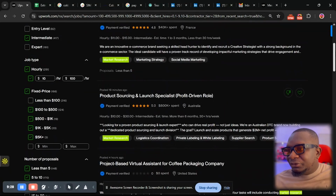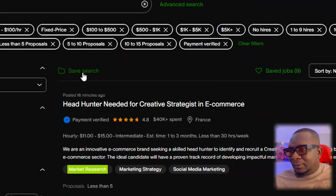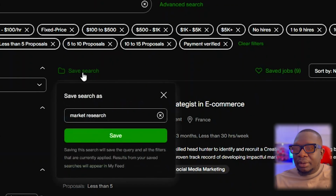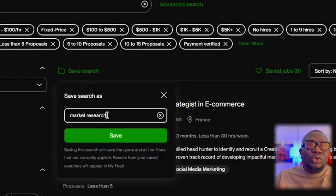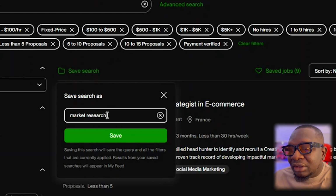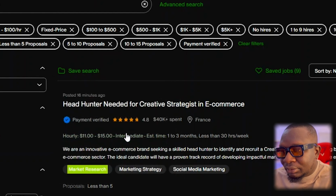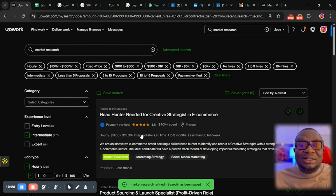So when I've finished with this, I will now come back here and click on save. Now pay attention. This is where Upwork starts collecting data. The results from your saved searches will appear in your feed. So anytime that a particular job like this that you have actually customized is available, it will appear in your feed. In fact, these are the kind of jobs that Upwork will start bringing out for you. So mind what you save. So I'm going to save this as market research refined. So these are the kind of jobs I'll start seeing on my feed.